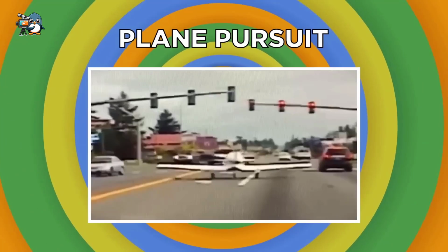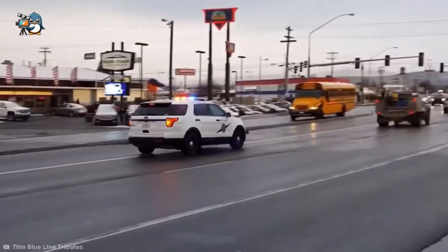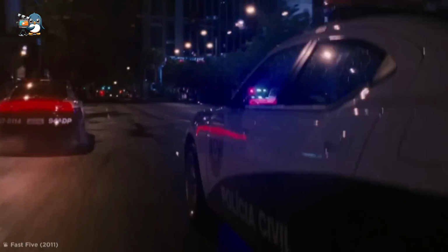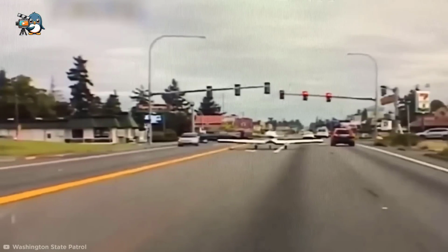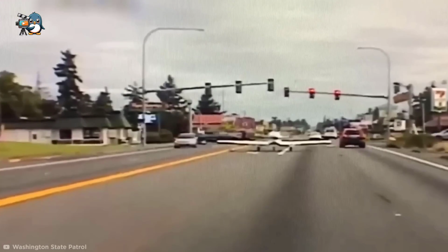Plane pursuit. Back in August 2019, a cop with the Washington State Patrol was cruising around when he was suddenly forced into an unusual pursuit. Normally, car chases are confined to the ground, but this one started in the skies, when a small propeller plane was forced to make an emergency landing in the middle of a busy road.